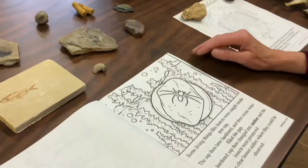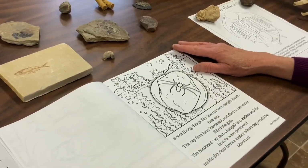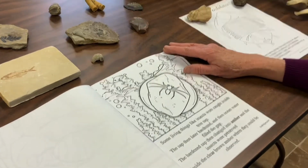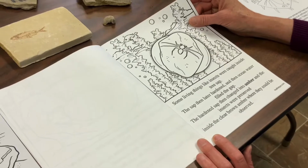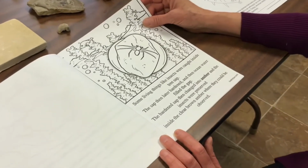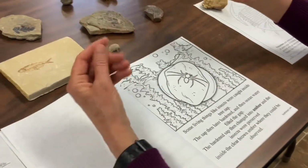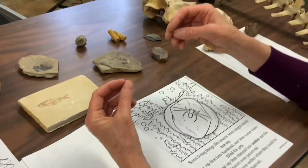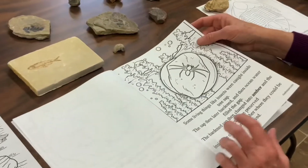So, some living things like insects were caught inside tree sap. The sap then later hardened, and then ocean water filled the gap. The hardened sap then changed into amber, and the insects were preserved inside the clear brown amber where they could be observed. And amber is kind of like if you've ever been around pine trees and you touch that stickiness, that can harden, and sometimes insects can get trapped in things like that.